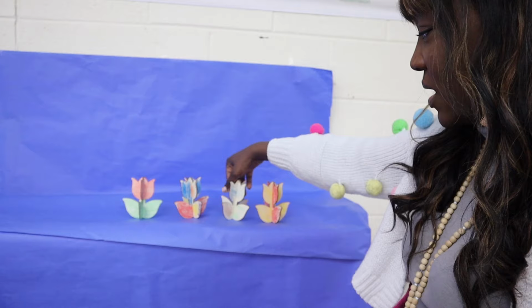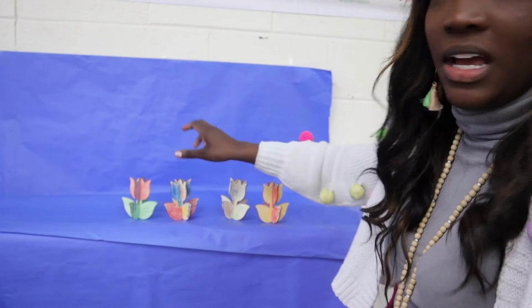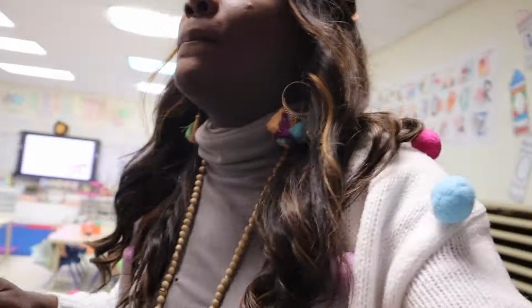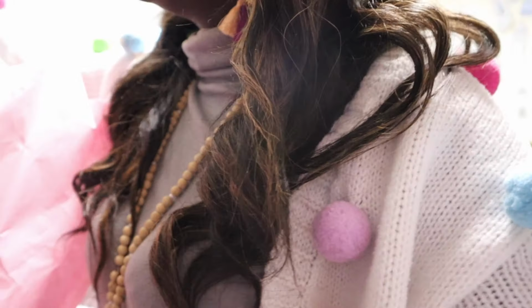Oh no, you don't want to sit up, but you're just sitting up. Embarrassing. Okay, but what I'm doing back here is I'm getting some little basket filler stuff.